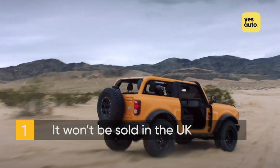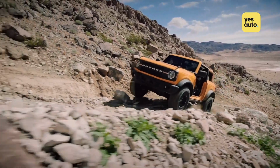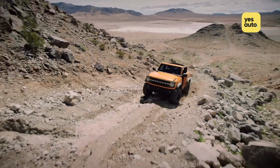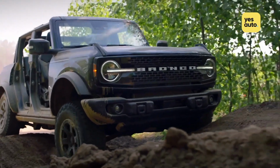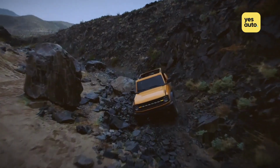When we first started seeing rumours about the Bronco, it was widely believed that Ford would finally offer its popular 4x4 in markets outside of the US. But now the car has been revealed in full, it looks as though it won't be leaving its home anytime soon. So why is that? Well, Ford haven't given us an official word on why it'll only offer the Bronco in the US. However, there's a very good chance that it's down to emissions.